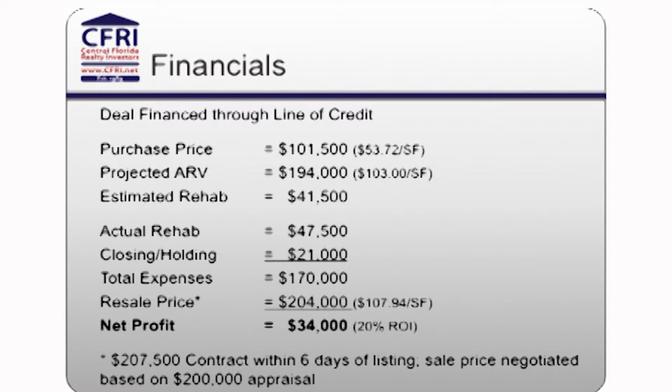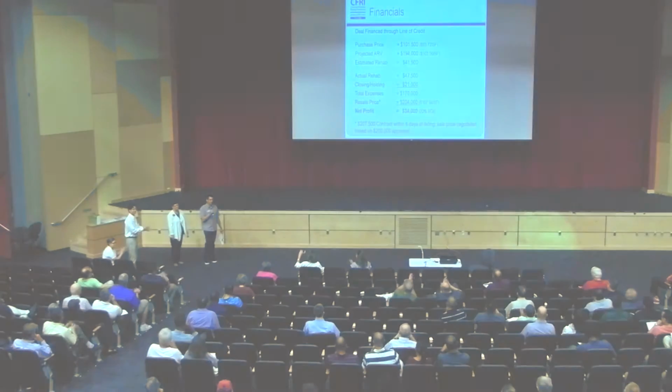We ended up selling it for $204,000. We had a contract price of $207,500 that we got within about 6 days of listing, but then we got to the appraisal. It was a VA financing, and the appraisal was low, and so we ended up negotiating down a little bit, but still got a really good price for the house and got above appraisal. And then made $34,000 on it. So that's the deal.